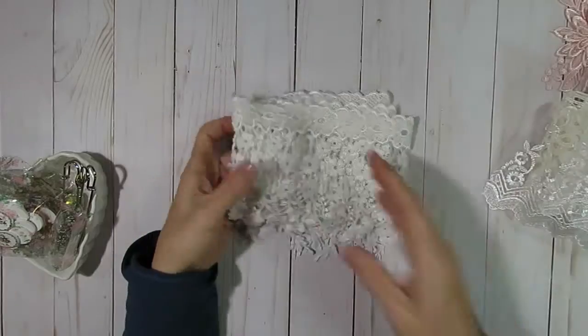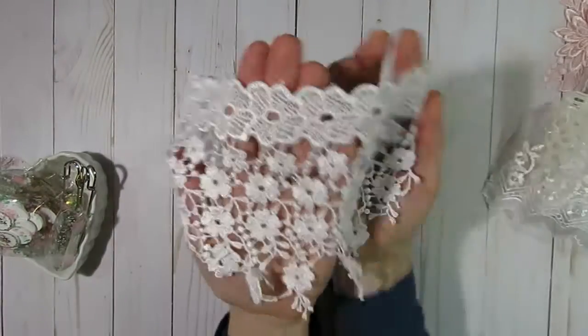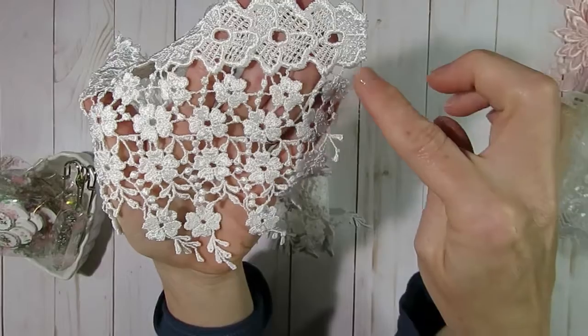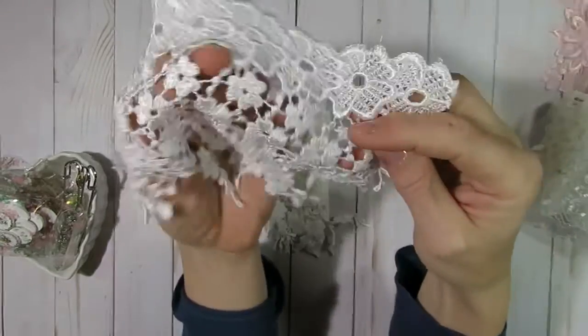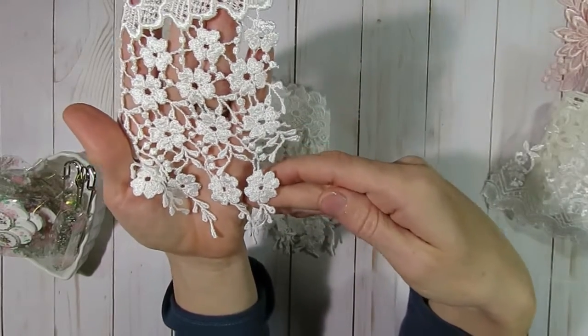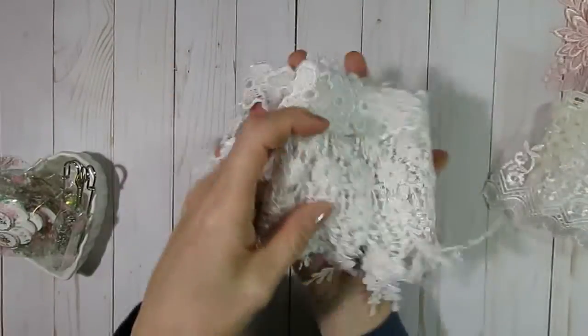And then the last trim, this one's a really fun one. Look at that one with all the flowers. It has a nice flower top and then beautiful dangles going down it. And then you could also add in little pearls on the centers of these flowers. And you could definitely cut this one up and just use the little snippets on it or the small flowers on things. So another very versatile trim. Very pretty. I love that one.